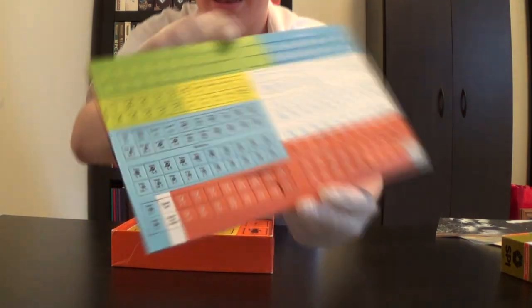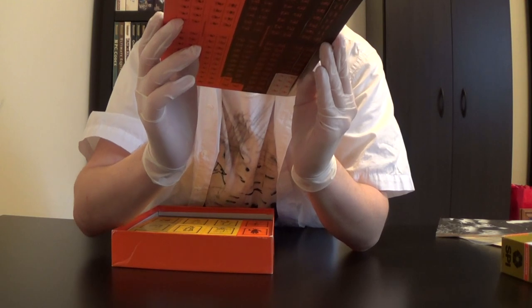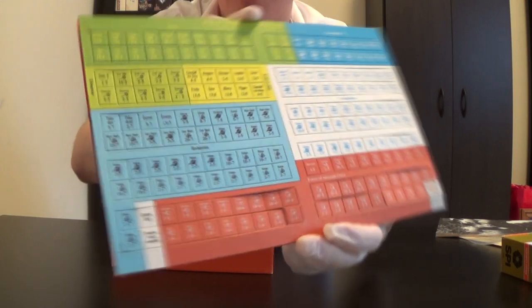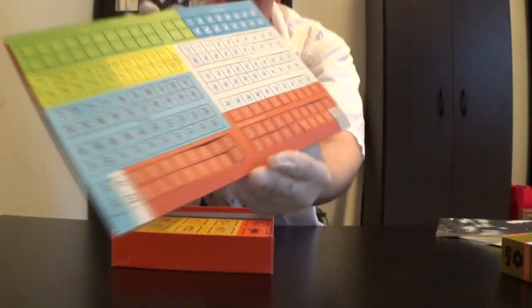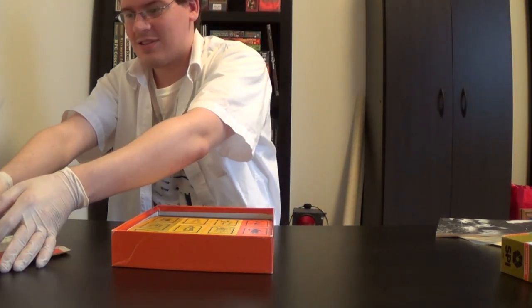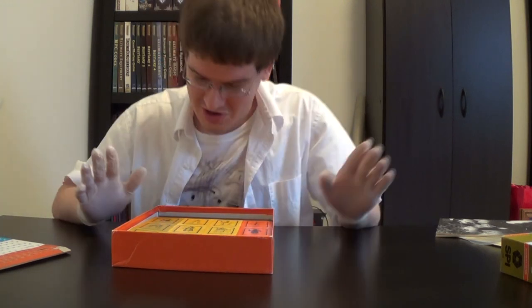The elves up here are green, and then the dwarves are light green, and the Riders of Rohan are light blue and stuff like that. So it's these tiny, tiny punch-out cardboard things. I'm very scared of that because it's got so many pieces and I don't want to punch any of them out.